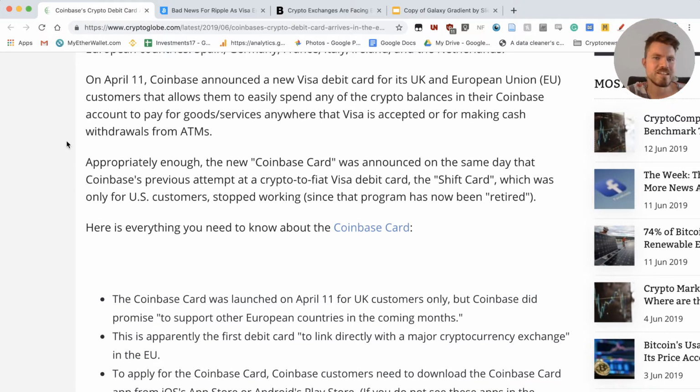Appropriately enough, the new Coinbase card was announced on the same day that Coinbase's previous attempt at a crypto-to-fiat Visa debit card, the Shift card, which was only for US customers, stopped working since that program has been retired, which is unfortunate, but hopefully something new will come up.